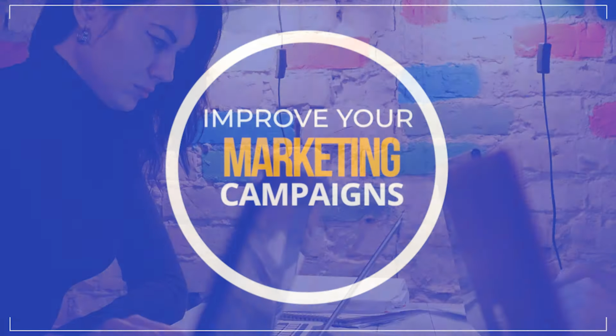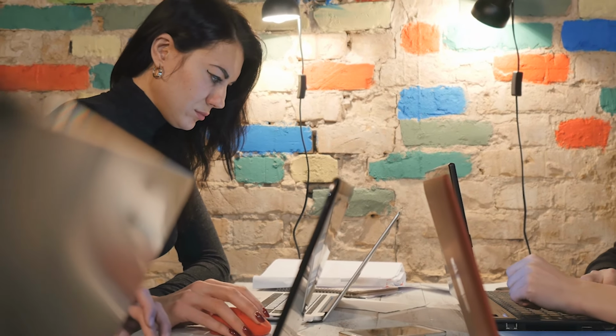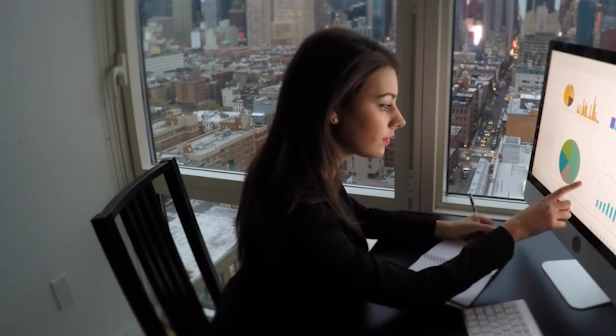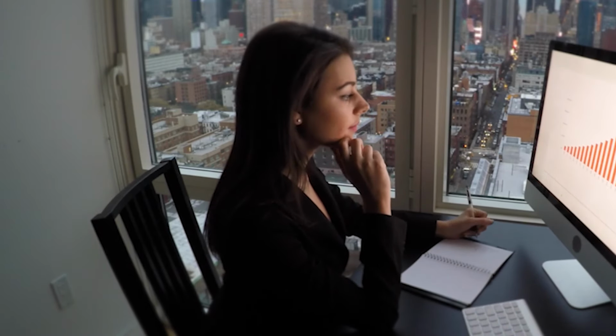Do you know if the money you're spending on marketing is actually working? For a lot of people, it's still a mystery, but it doesn't have to be. With the right tools, you can actually track your campaigns and see if they're generating a return on your investment.